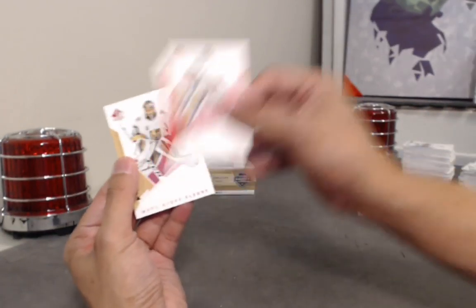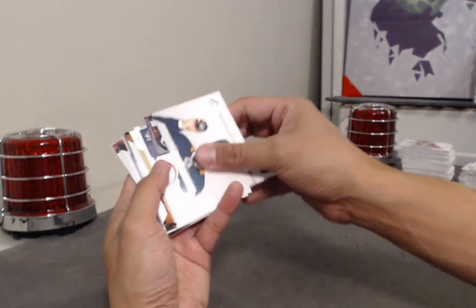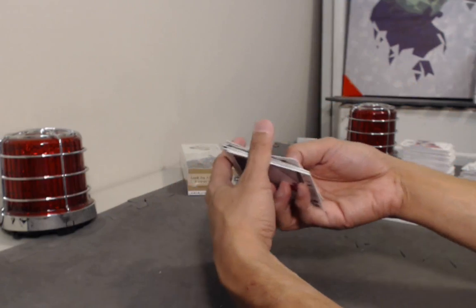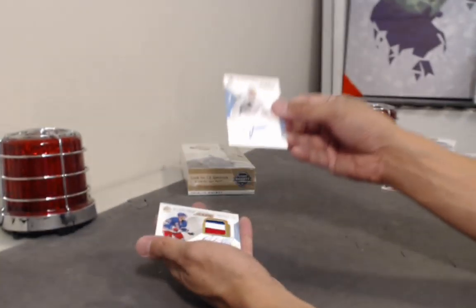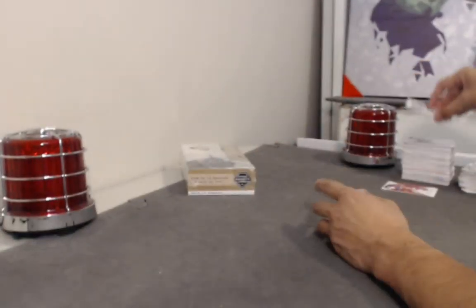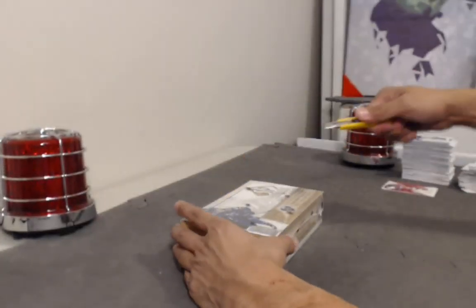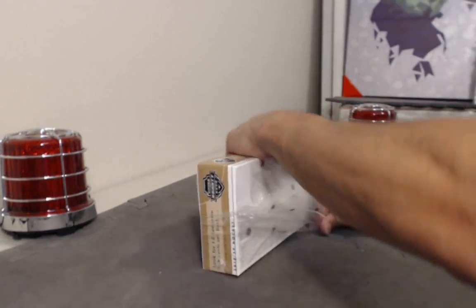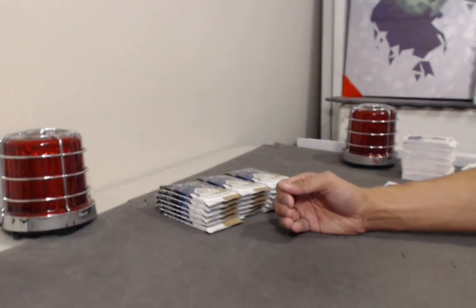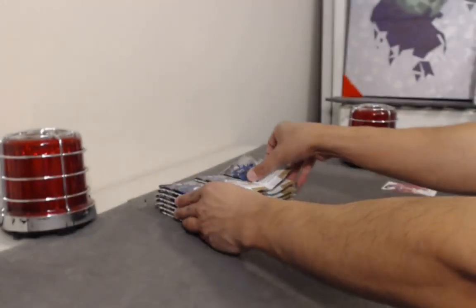All right, recap. We got Luongo, Fleury. And we got Dahlin, Hagelin, Keller, Raquel, Luongo, Strome, Vesalainen, Besser, Svechnikov, McDavid, Mahura, Kucherov, Kovalchuk, and Sakic. And our two hits, Jarrett Anderson Dolan, and Brett Howden RPA. All right, last box. Let's hope we go with a bang here, guys. Fingers crossed. Let's go. Yeah, let's hope we hit some monstrous. All right, last box. Good luck.